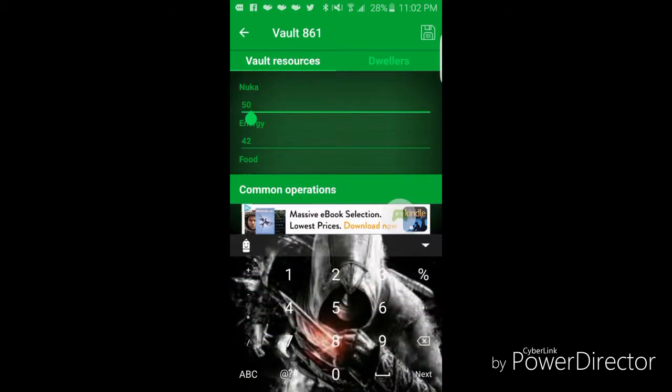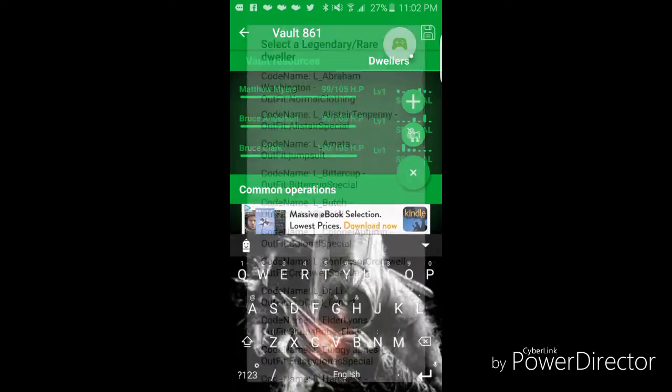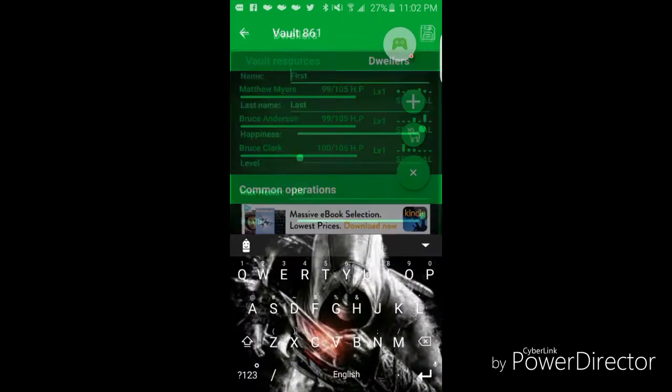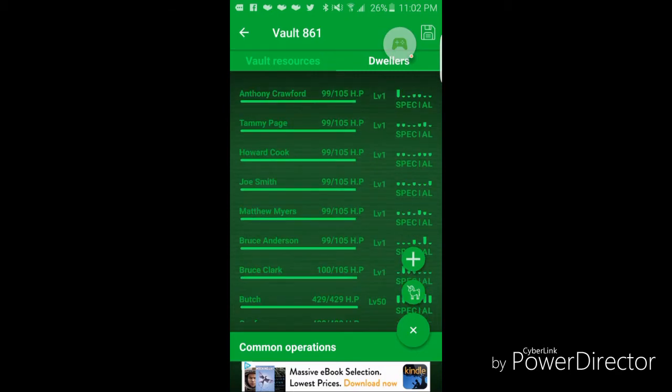So you type in how much nuclear money you want, energy, food, water. There. I'm going to just fill in all of this. Then I'm going to add a couple more people here and just do this, and you can choose your random people. You can come here and customize your own person, but I'm not going to do that. See, I added more people.